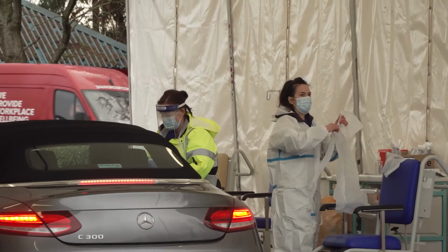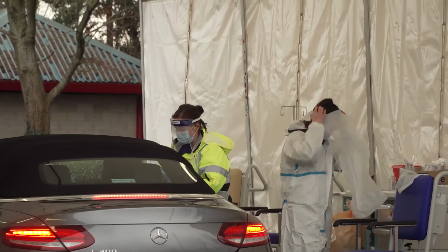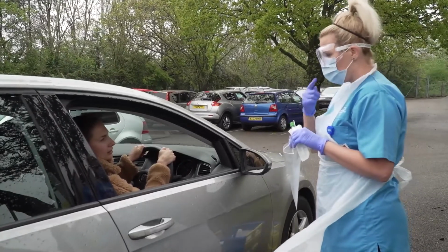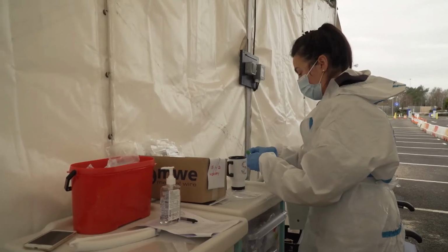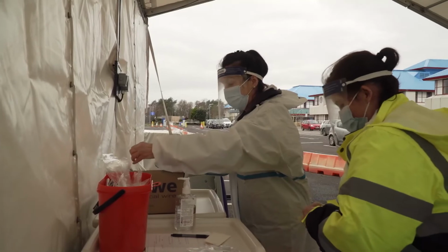Before each course of treatment, you will need to have a COVID-19 swab. We currently have a drive-through swabbing team based in the Village Hotel car park opposite our emergency department. Wherever possible, you will be booked to attend the drive-through straight after your blood test.